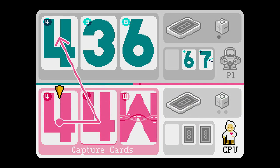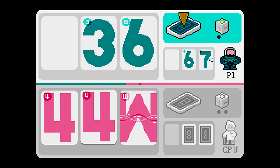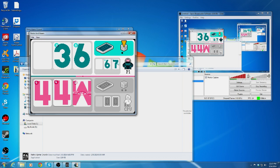And there we go, the computer's going to create a new sequence. So you can actually create not just sequences, but you can line up 3 in a row as well, from the looks of it. So there you go, Brains and Hearts. Pretty interesting. It's a card game, based on making sequences and combos and stuff like that. So let's take a look at another game.